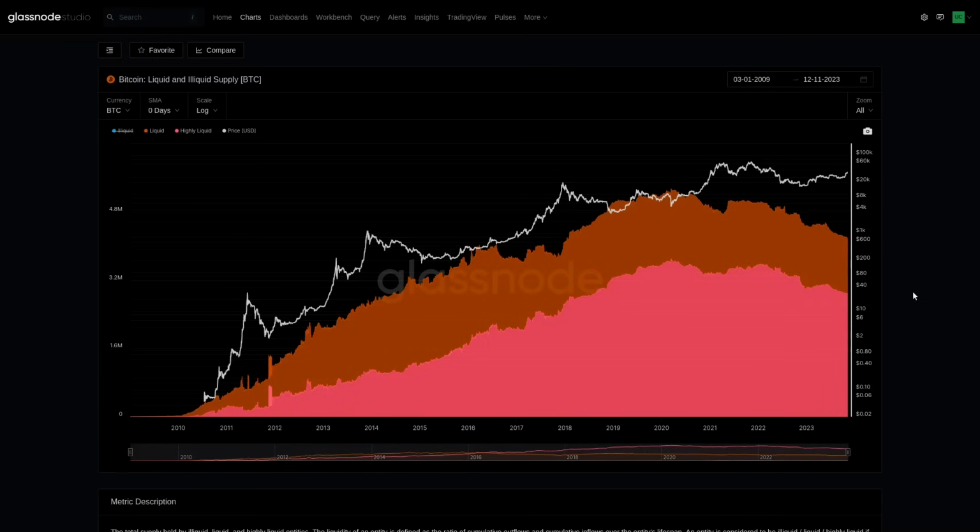For liquid and highly liquid, this is a different framework. This is how often that particular entity spends. So if you're an exchange, you have lots of deposits, lots of inflows, and lots of outflows. So your spending behavior is quite liquid. The other side of that equation is the illiquid supply, where coins are pulled out of an exchange into an investor's wallet and they stay there. That's what we would classify as illiquid. So that particular entity doesn't spend a lot, but they do receive.